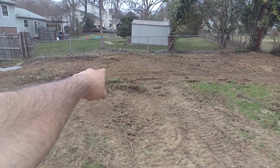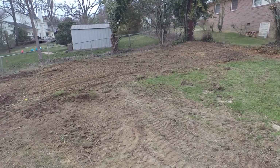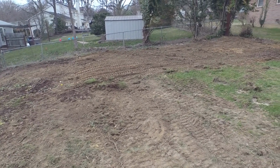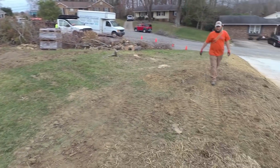He's going to put a building right here, so we flatten that out just a little bit, and we're going to put some stone in there. He's going to get like a 12 by 24 garage type portable building. So we just kind of flatten that out just a little bit.